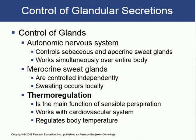While the sebaceous glands and apocrine glands are controlled more through the autonomic nervous system. Like I talked about, the apocrine is related to the sexual cycle. So during sexual excitation or something, the parasympathetic nervous system will stimulate these glands to secrete the secretion for that purpose.